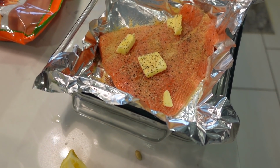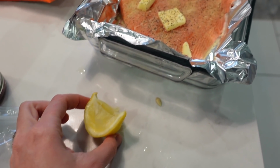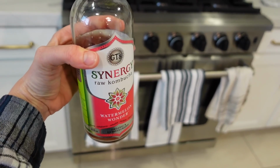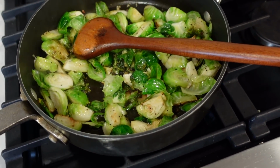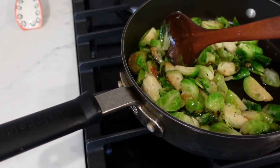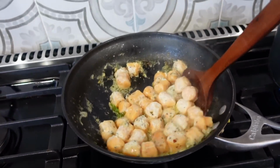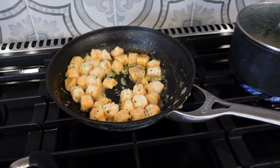Super awesome. Salmon is in the pan. This salmon looks so good. I put some lemon juice with this, butter, salt, pepper, garlic. I'm also having some of my kombucha. I opened this yesterday. It's so good. The watermelon kind. Love these. Such a treat. Okay, Brussels sprouts are going. I like them to be a little bit more browned than this. Okay, this is almost done, so easy. You just stir it around a little bit until it's browned and they're done.